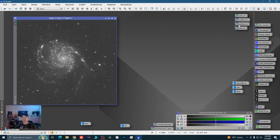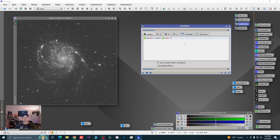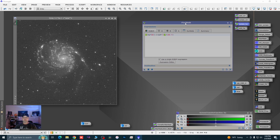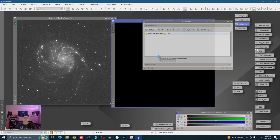All right. So we want to isolate the HA. That's this formula here. You're more than welcome to copy that formula down. We're going to leave everything set right now. We're going to drop it and see what we get before we start adjusting some of these values.